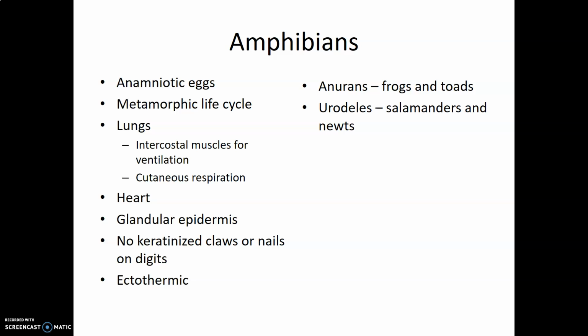These simple lungs and a heart without an interventricular septum also require some cutaneous respiration, or respiration through the skin of the amphibian. The amphibians must be kept moist in order to do this gas exchange, so they have an epidermis that has lots of glands around it. The glands not only help keep their skin moist, but also produce a somewhat slimy or slippery texture at times. The skin of amphibians does not include any keratinized claws or nails on the digits, and they are ectothermic, relying on external structures and sources for their heat.